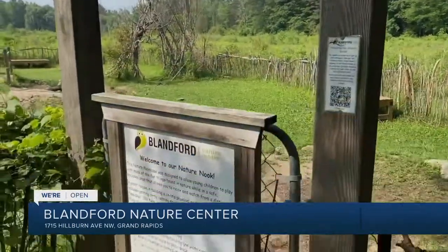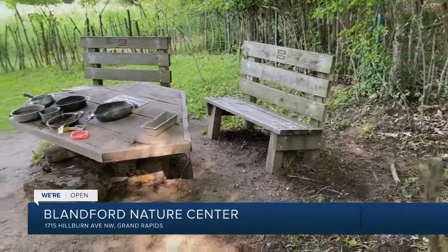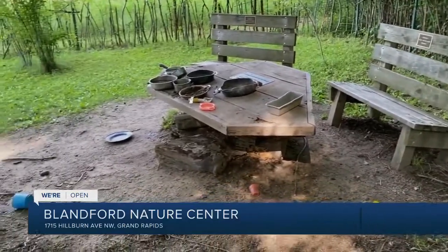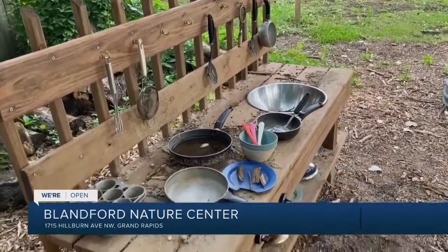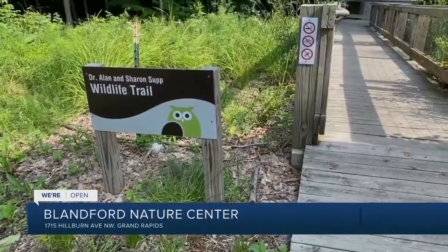When you're hiking out on the trails and if you're with young children, we do have 2 play areas. They're mud kitchens that you can use. It's pretty much just a fake wooden kitchen, and there's a bunch of pots and pans and things like that. And it's kind of in a muddy area where there's access to water, and kids can make you meals out of mud. Sounds delicious, doesn't it?